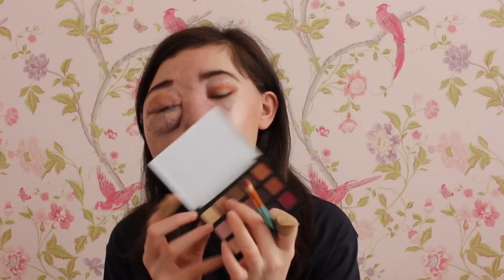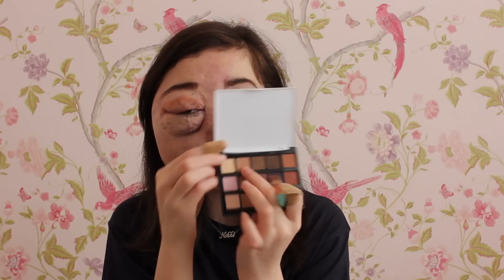Now I am going to use this nude shade right here and put that all over my lid. So for that, I'm going to use this flat brush, just a usual flat brush. Again, all these brushes are so stiff, except this one, which is a fan brush, but I mean, you can't have a stiff fan brush. Oh, you actually feel quite nice, fan brush. I just don't like fan brushes for applying product. I just don't think they do a good job.